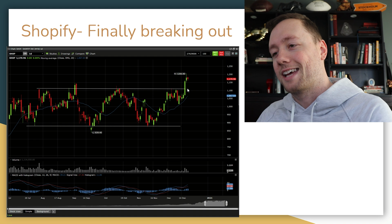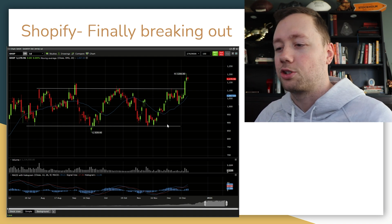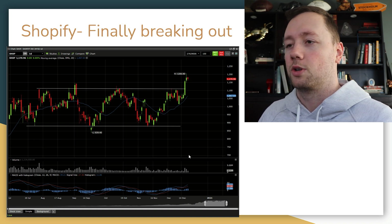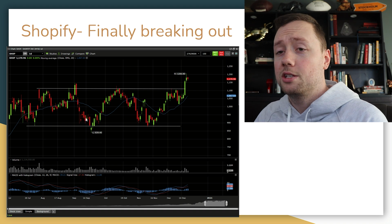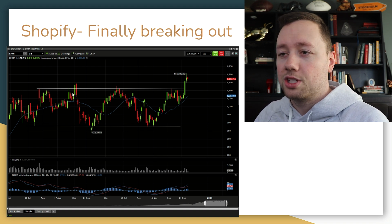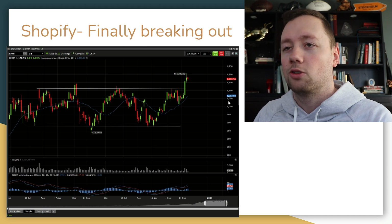It may come back down and test this support here, but I do think we are in an upward trend right now. I do like Shopify. I may be looking at it for a swing trade this week. I really like the business model. I like everything about the company, and this breakout has been here for about 6 months now, and so to finally break out of this kind of channel that's here, I'm really excited about that. So Shopify is top of my radar for next week.